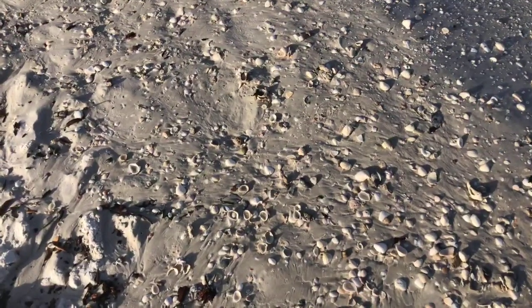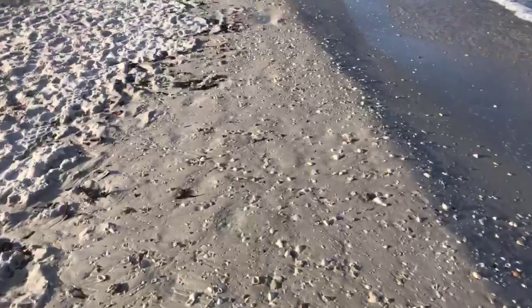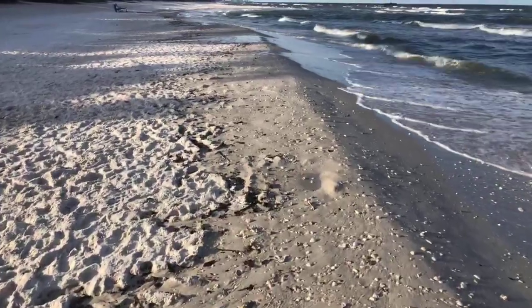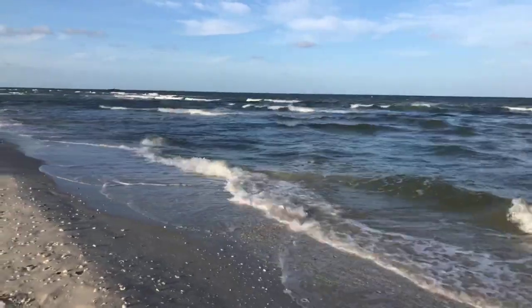Well, we're running out of shells here as I head back down the beach. Shelling has been really sporadic. They've been doing some dredging to the north of the beach here, and then what they've been doing is pumping the sand offshore of the beach, and it's really affected the shelling.